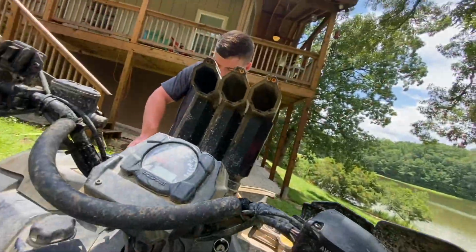It took us a second to find the tunes and everything, but we are going to get a different tune for it, because I do want the actual tune that's supposed to be for the exhaust and for the snorkels. So we're going to do that, and it is Sunday, so nobody's going to be open to do it. But we'll get that done probably next week, but right now it's tuned, so yeah.